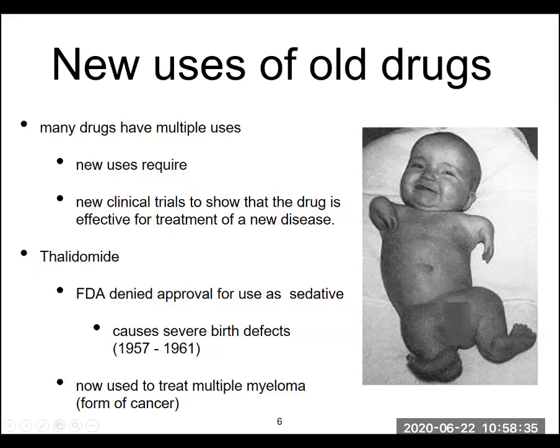But more recently, drug companies have gone back to thalidomide and discovered that it actually is a very effective treatment for multiple myeloma. Multiple myeloma is a form of cancer. And so basically, it can be used to treat cancer, but it can't be used for women that are pregnant or women that could potentially become pregnant. And so in many cases, if a doctor is going to prescribe thalidomide to treat multiple myeloma in a woman of childbearing age, they're often required to go on some form of birth control to minimize the risk that they would become pregnant, and we would see these birth defects occurring. So again, this is recycling, or new uses for an old drug.